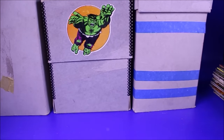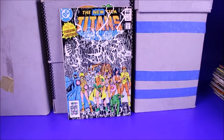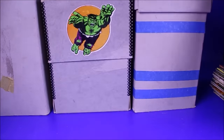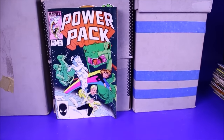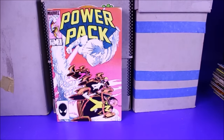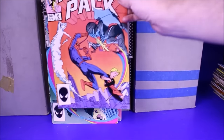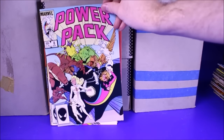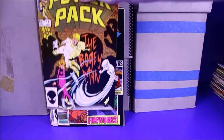Another random DC comic popped in here, New Teen Titans number 36. I was kind of hoping that he would have more of a run of these because I really want to put a full set of all the Teen Titan comics together. All right, we got some Power Pack comics. Number 2, number 3. I liked Power Pack when I was a kid. Number 4, number 5, number 6, number 7, number 8, number 13, and number 14.